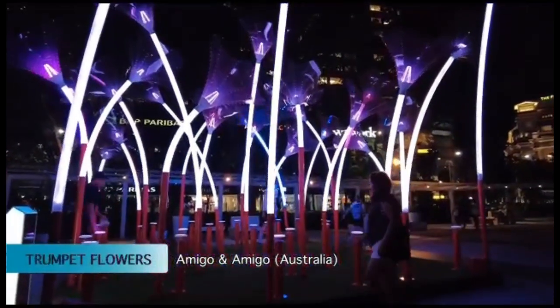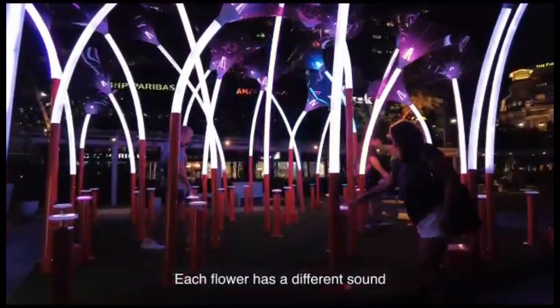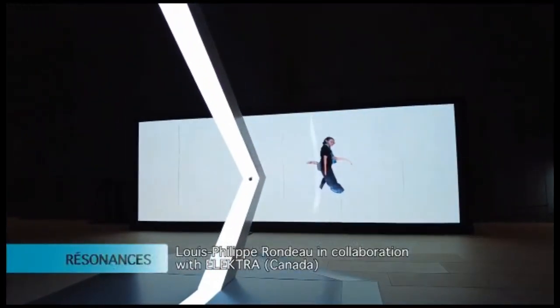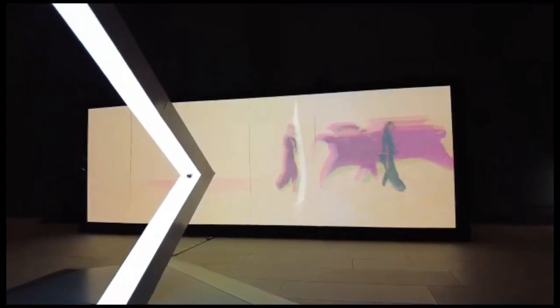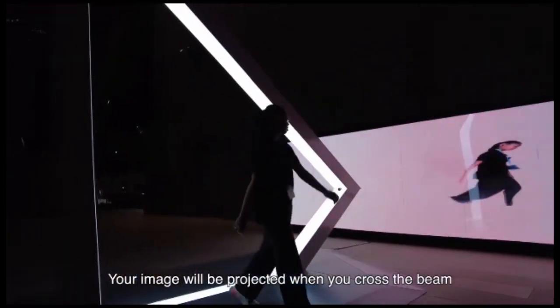Inspiration is trumpet flowers. This will let you create your own jazz symphony when you press on these interactive keys. This is Resonances. Your image will be projected when you cross the beam.